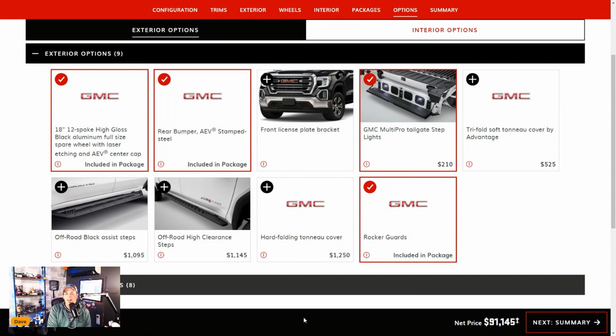Probably not. Now you can get the higher off-road clearance steps. I really have no interest in any of that. I think if I were truly to use this thing, if I'm out west somewhere, in Utah or somewhere like that, I'm probably going to buy a really nice frame-mounted rock slider for this thing. So I think that's about all the damage I would do right there.